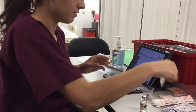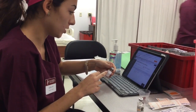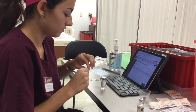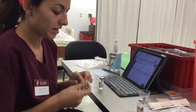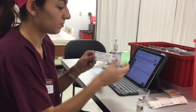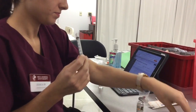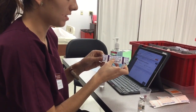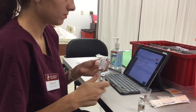Next, we're going to prep the vials, starting with the cyanocobalamin, and it's 1 milligram per milliliter of cyanocobalamin. Going to let that dry. You're using a 3 milliliter syringe because of the 1 milliliter dose. And the needle is a 25 gauge and 5/8 needle because the patient weighs 114 pounds and is female.